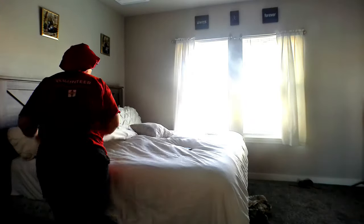So obviously first things first, I'm gonna go ahead and fix the bed. Usually I do not have a little small child in my bed with me. My husband's usually already out of the bed and I'm able to fix the bed with ease. And then once the bed is fixed, we are gonna go ahead and head into the bathroom and just start freshening ourselves up.